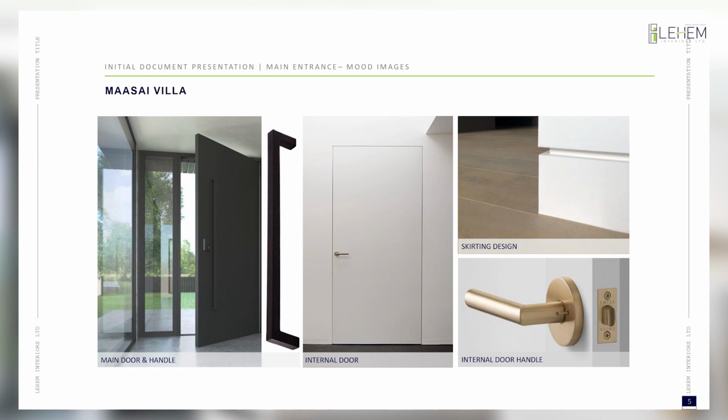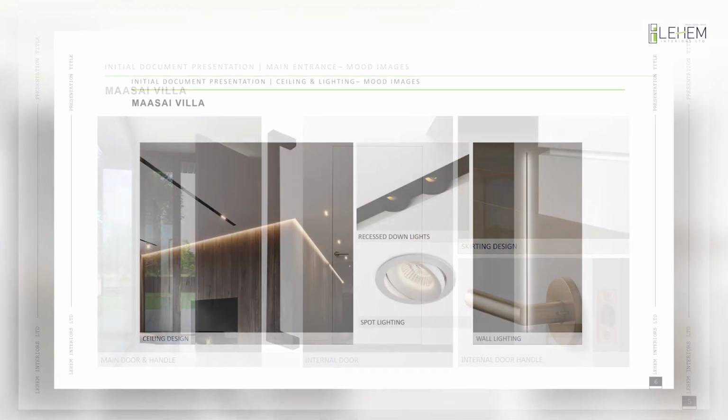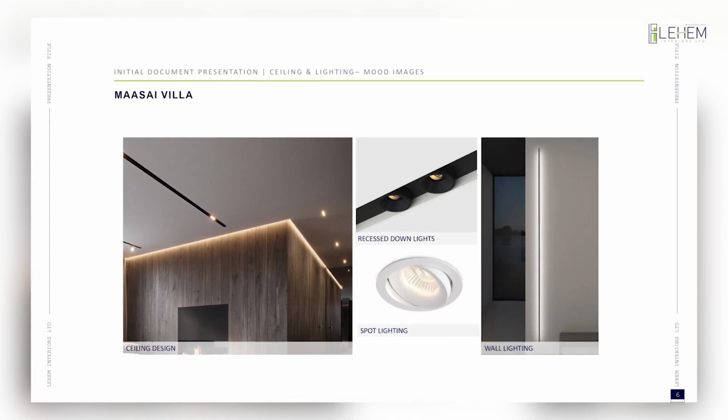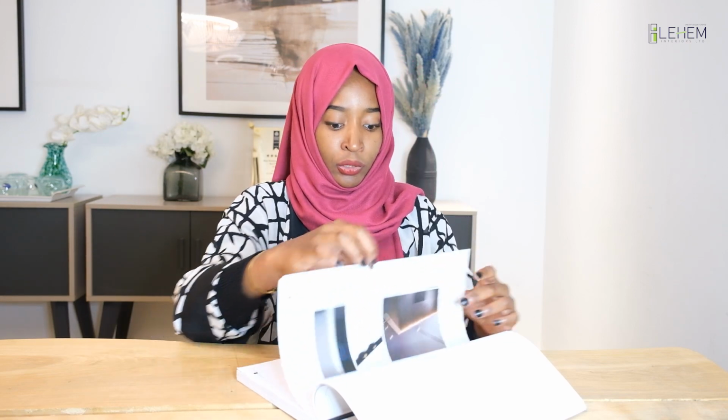We're able to give you a skirting design. We're able to give you a ceiling design, what we are envisioning for that particular space, and the sort of lighting choices that we're also going for. On top of that, we're also able to give you, for each space, because the lighting and doors are general finishes for the entire house, so now we narrow it down to each space, and we're going to start with the entrance.